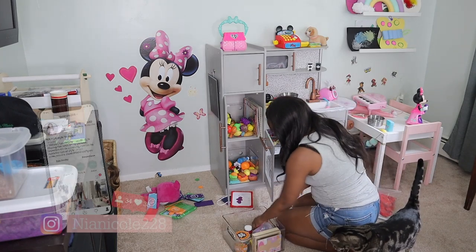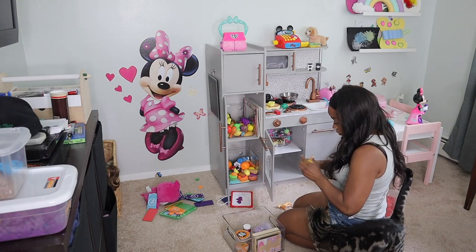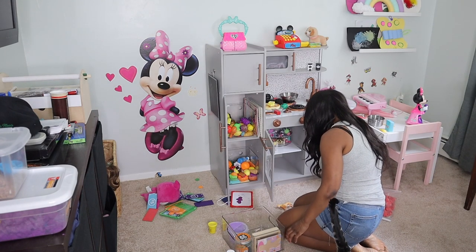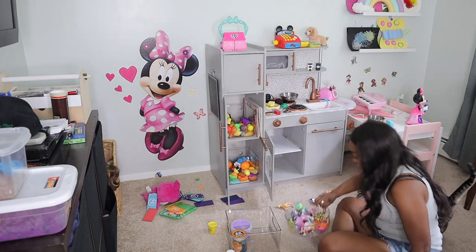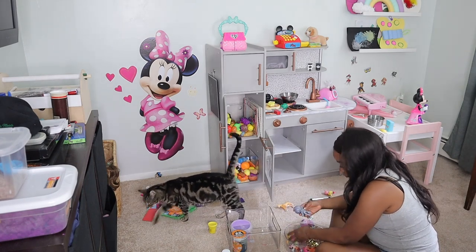Today I'm starting off in her playroom because this is the room that needed the most work. I will be decluttering, organizing, and cleaning up her toys. It was time to get rid of things that she no longer played with, especially since she would be getting new toys for her birthday. I also wanted to move things around to fully maximize the space in here, also give the rug a good vacuuming, and just wiping down all of the surfaces.